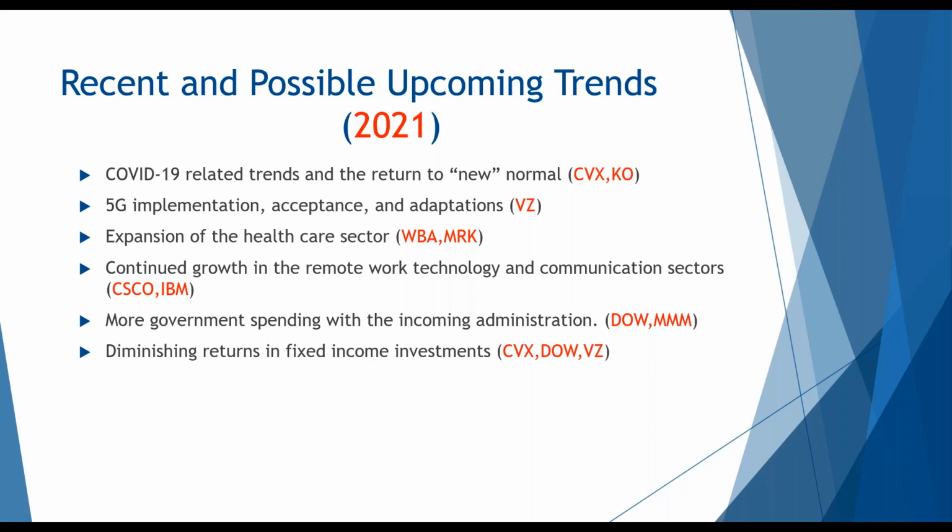Continued growth from work from home technology. Well, Cisco and IBM were definitely ones that caught that tailwind. Cisco is still doing well based on that tailwind. We did see in the example of IBM, it caught that tailwind until about June, and then things changed for IBM. Government spending from the new administration. Well, that didn't happen. That trend did not come true because of delays in implementation of their policies. But those two stocks that we picked, Dow and 3M, were the two that were unchanged for the year. So they really didn't catch any tailwinds.